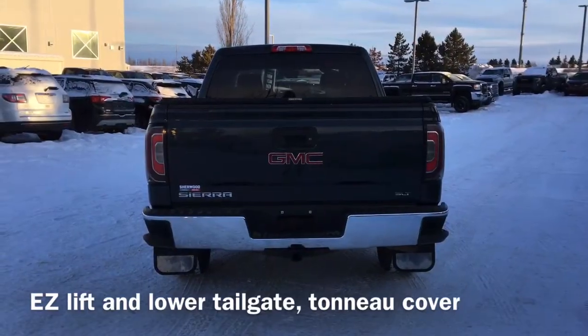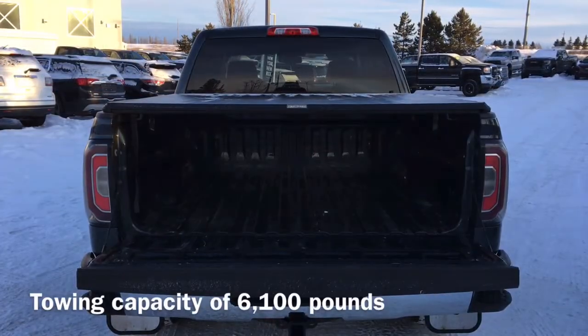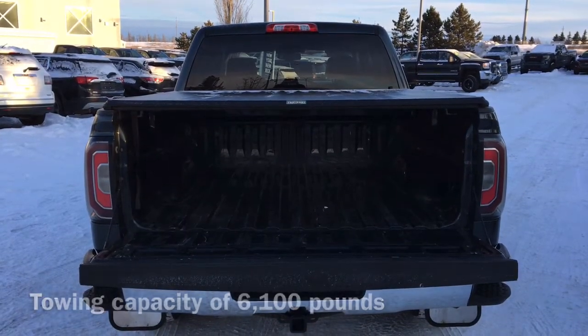Moving to the back of the vehicle, we have our easy lift and lower tailgate, as well as our tonneau cover. This Sierra has a towing capacity of up to 6,100 pounds.